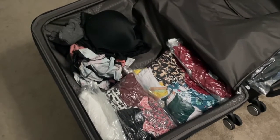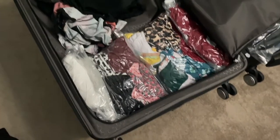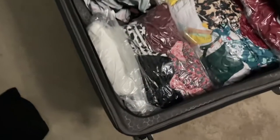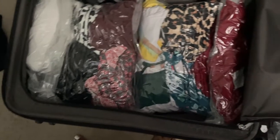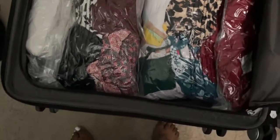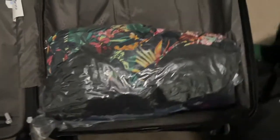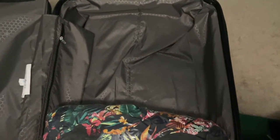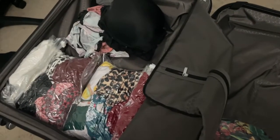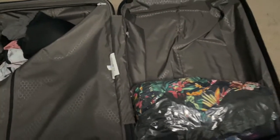So far, I've only done my stuff. Don't mind my underclothes. These are the first two bags that we rolled, and I actually put this in the top part of the suitcase because it kind of fit perfectly. And then on the other side is this one. So I definitely have plenty of room to have that other big bag with his clothes. I also have this middle flap I can use, and I can fit probably another small bag in there depending on what I put in there. But I am a fan so far.